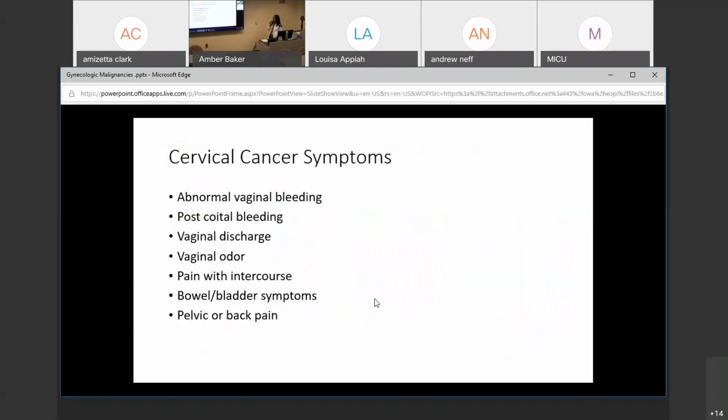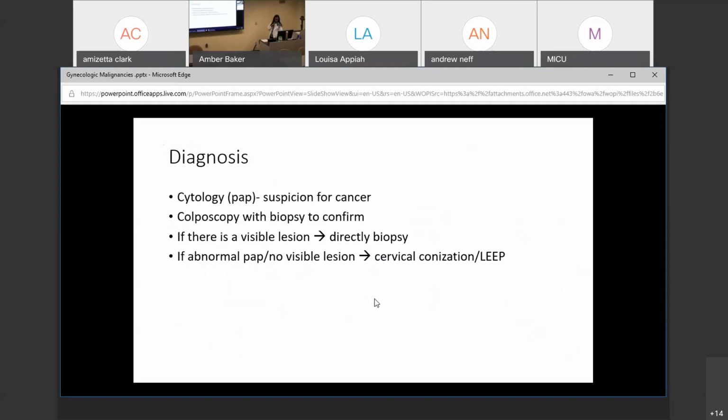Okay, so some of the symptoms that we watch out for are abnormal vaginal bleeding, postcoital bleeding, vaginal discharge or odor, pain with intercourse, bowel or bladder symptoms, or pelvic or back pain. Some of these symptoms are pretty vague: pelvic or back pain, bowel, bladder symptoms. So if there's no other etiology, then you want to think about cervical cancer.